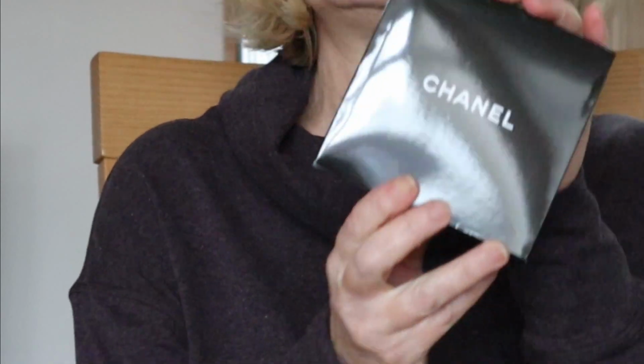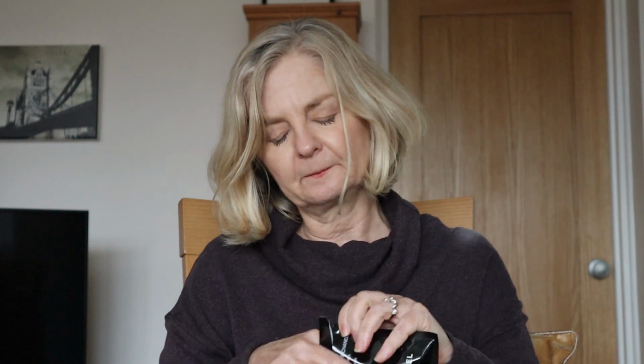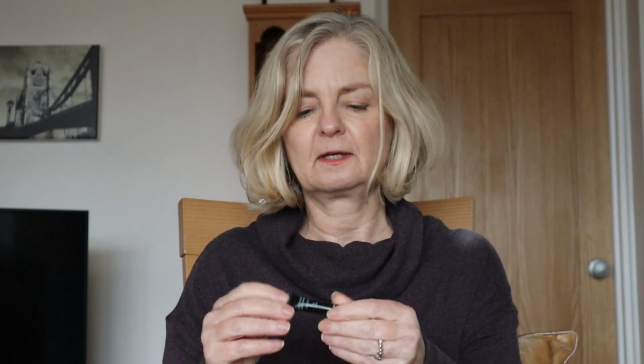Let's unbox this. Oh, I've got a Chanel box in here. It's a mascara. Le Volume de Chanel Mascara. It's a tiny little mascara. It's in this packet here. Let me just open it to show you. So it's a sample mascara, but that would be very, very useful for travel, wouldn't it?